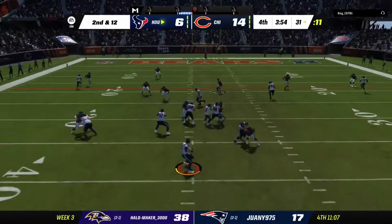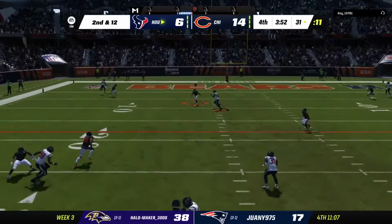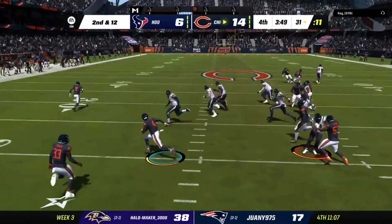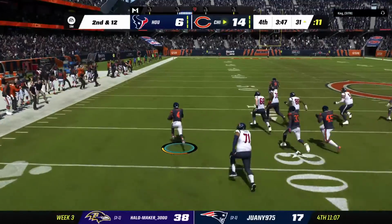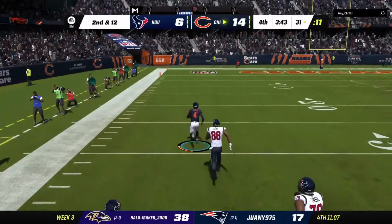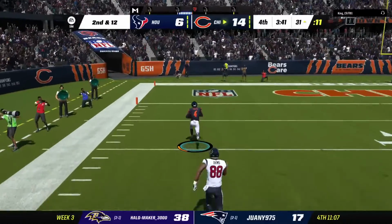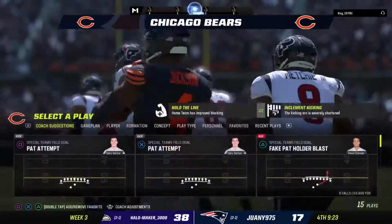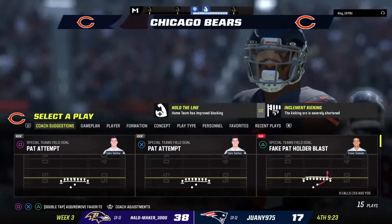Play action now. Cousins. And now here's another interception. Eddie Jackson picks it. And he's free going down the left side. It's a foot race. And they will score a pick 6 for a Bears touchdown.